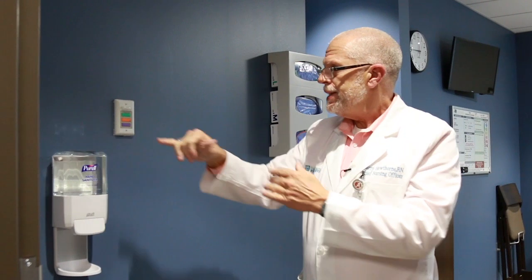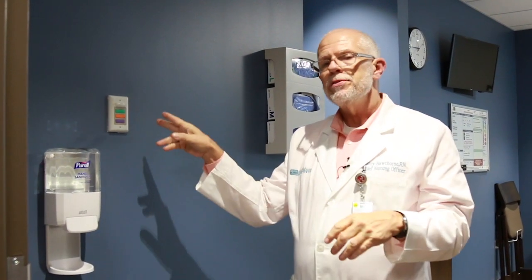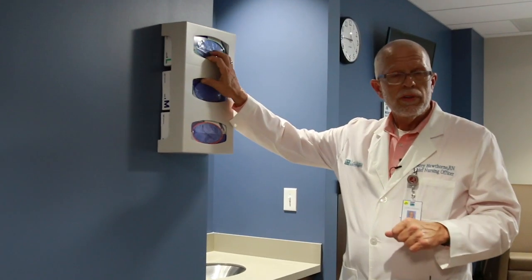Above this is the Westcom nurse call system. That allows the nurse to identify that she's in the room. It also identifies when the patient is leaving. We just press that button. It lets the nurse and the entire system, including environmental services, know this room is now empty and ready for clean.